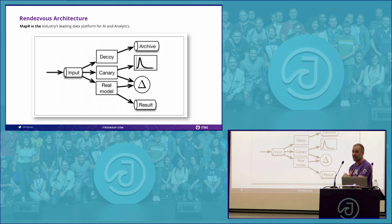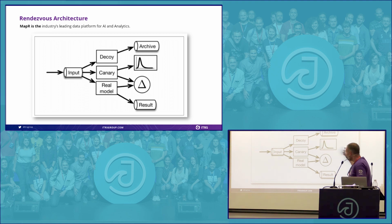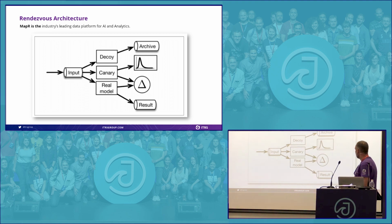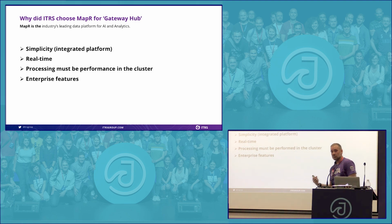Now, I've kept this really high level because I didn't want to go right down to the bits and bytes about what exactly each component's doing, so I've tried to keep this completely high level. So really, this then came down to why did ITRS want to partner with Mapa?